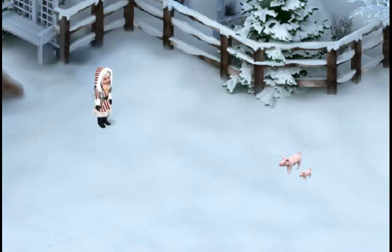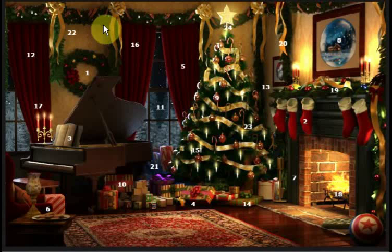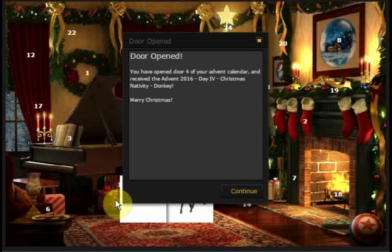I found out that in the Advent calendar, like these little pigs that I have in the room right now, are part of a greater nativity scene that you put together and you get all the pieces out of the Advent calendar. So this is day 4. And we need to go ahead and open our next day on the calendar. And day 4 is down here. And we get a donkey.